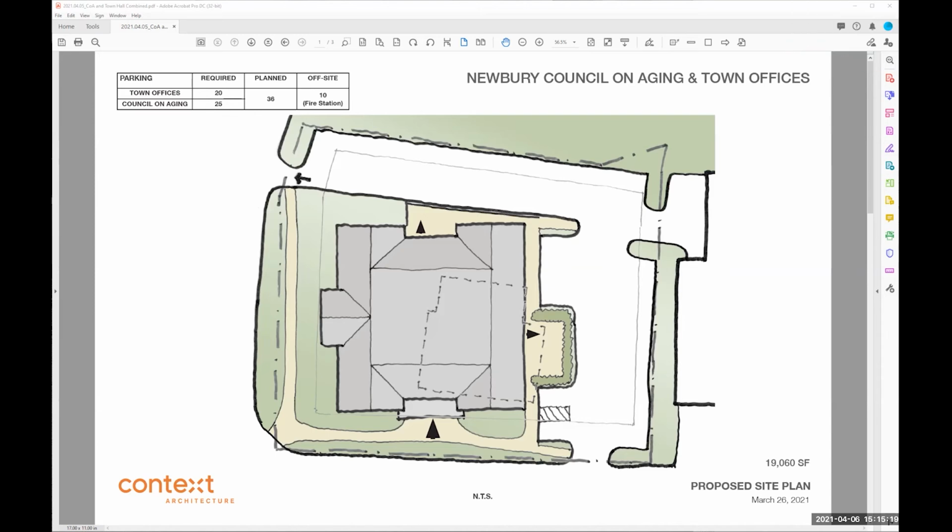Can I ask one more question? What if the COA does not join this project? What is the timeline for the town hall to go back there? Really, this is the stepping stone for that, to see these needs have come forward concurrently.